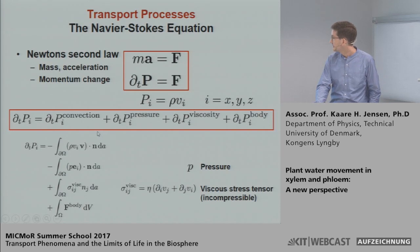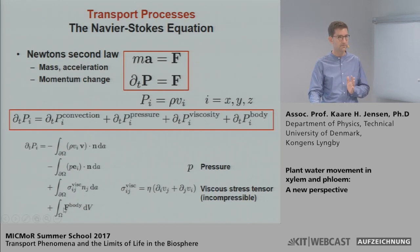So these are each of the terms: convection, pressure force, viscosity, and body forces. And so you see the change in momentum over here. I simply integrate over the surface. So here we have something flowing in across the surface. Here we have pressure acting on the surface. Here we have viscous forces acting on the surface. And here we have body forces acting on the volume.